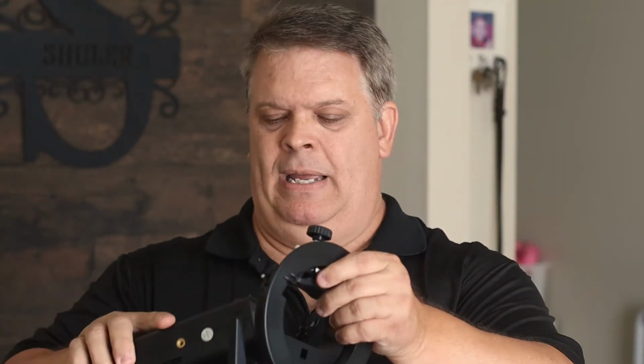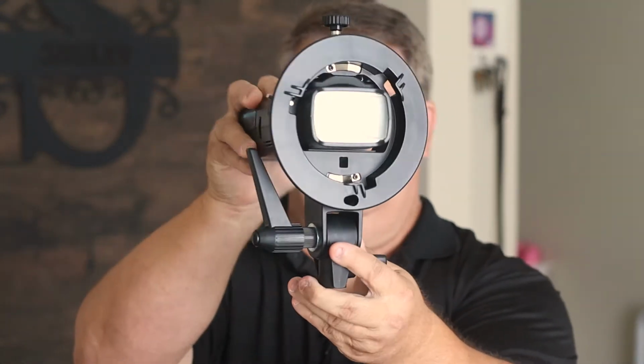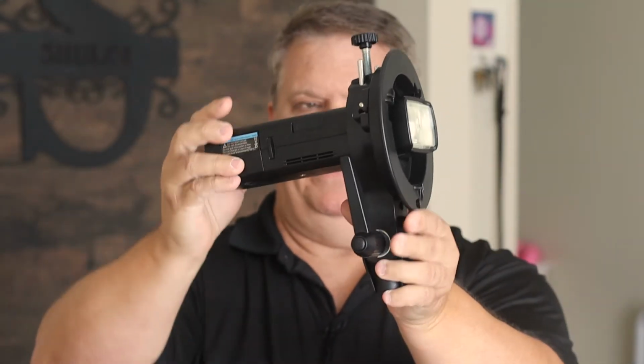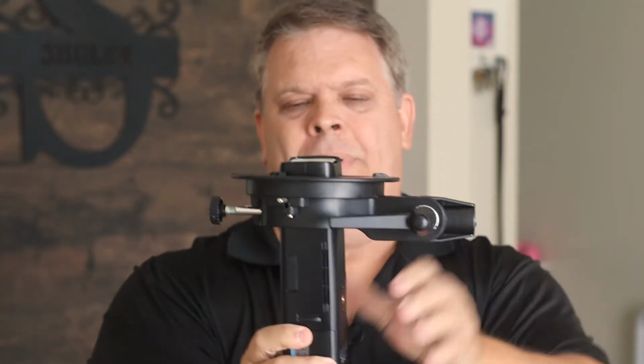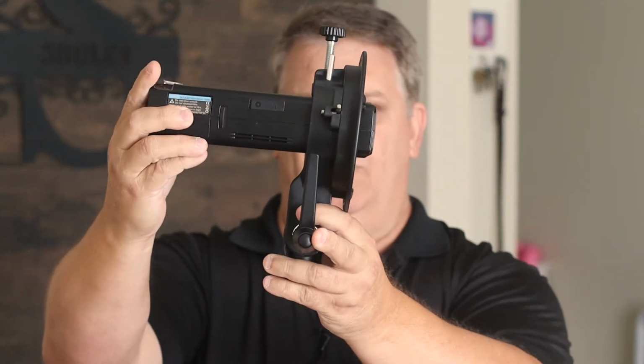In fact, I also have these guys here, which I set in here, and from here they'll mount on a light stand, and then I can swivel this up and down if I need to. Sometimes I'll have it straight up and I'm bouncing light that way. Sometimes I'm just shooting light straight on. Again, it depends on the look and feel of the image that I'm after. So definitely get one of these.